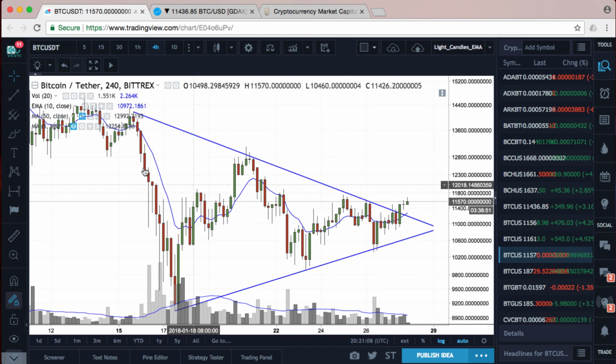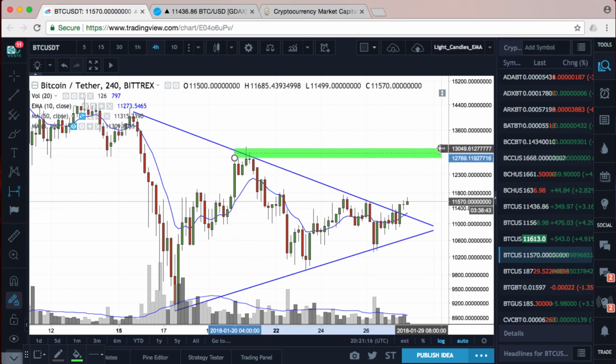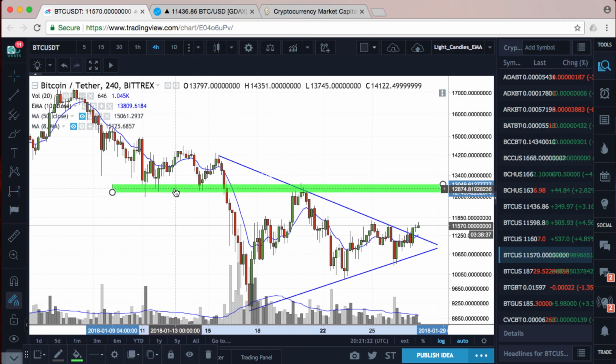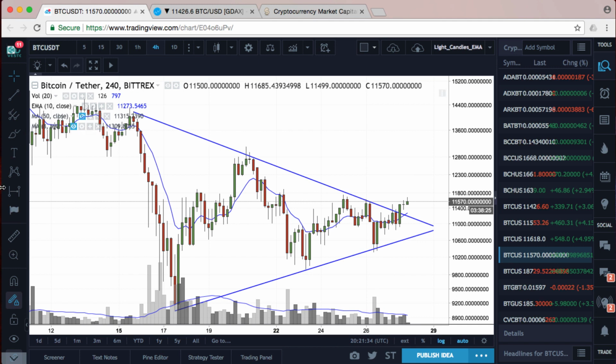Now, if we break out to the upside, the level I'm going to be watching here is going to be this resistance zone in and around that high 12K to low 13K mark. You can see that was a big break point from that support level that we broke here. And when we rallied into that, that just happened to be a major resistance point. And so if we do break to the upside, I'm going to be watching to see how it acts going into that zone.